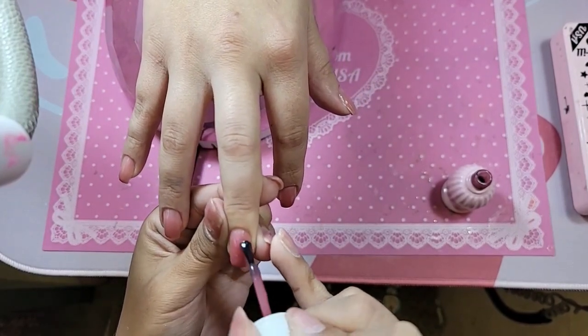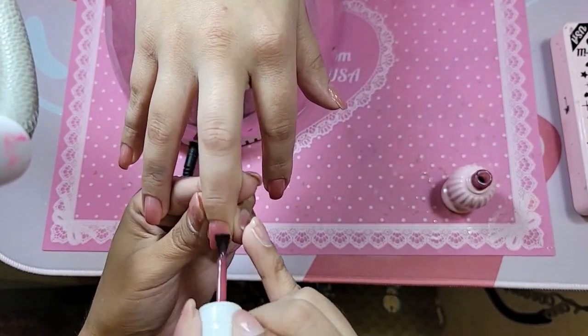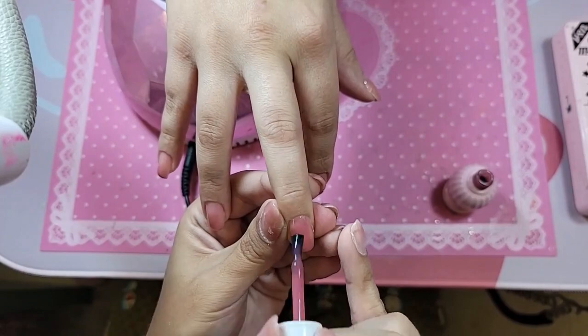A Pink number 1. Not to make it too opaque, do you know what I mean? Just a little hint of color.